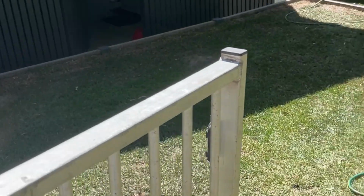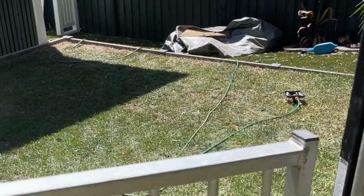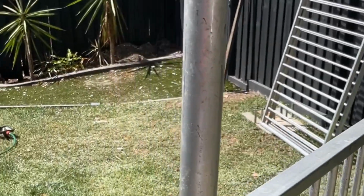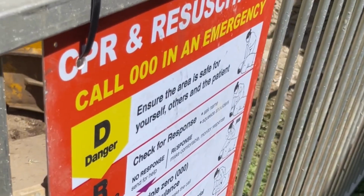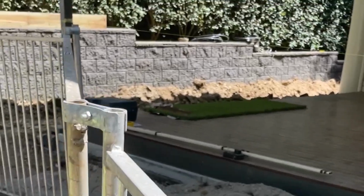Now this gate's job has to work exactly the same way as your permanent pool fence once you've got your fencing set up. It's got to be self-closing, so that way if someone walks through it and forgets to shut it, it's going to do it itself. Little person can't come in then and an accident happens. You're going to need to have a CPR sign on the outside. That's a requirement. Talk to your temporary fencing company about that one.